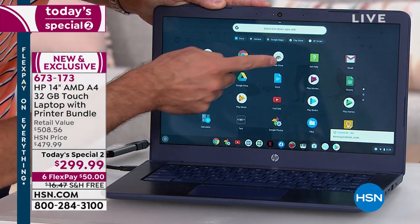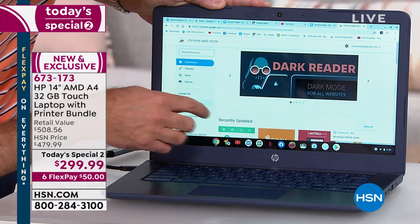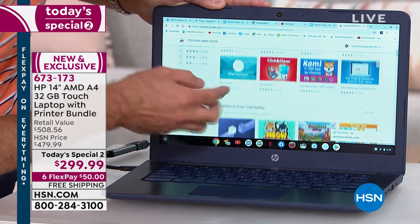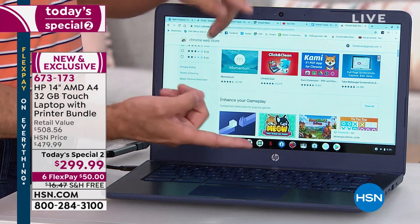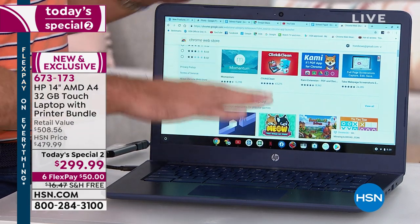And see, it says right there, web store. All of these things are at your disposal. So if you want games or apps, you can search by category. You just press them and download them, much like you do on a tablet. The big difference is most tablets have half a gig or a gig of RAM. This has 4 gigs of RAM.